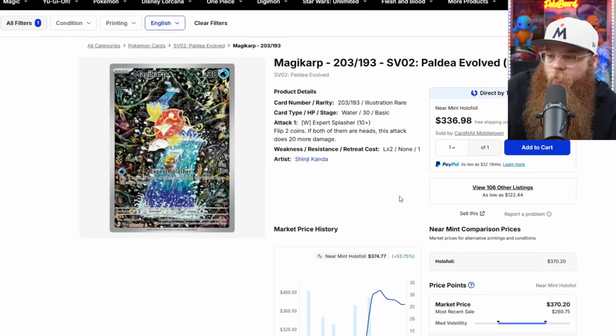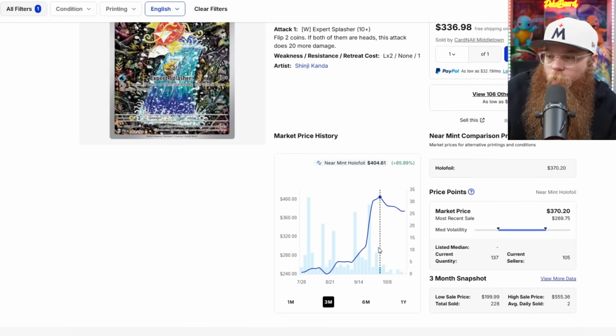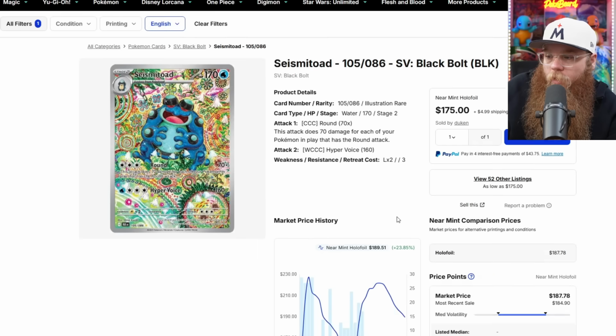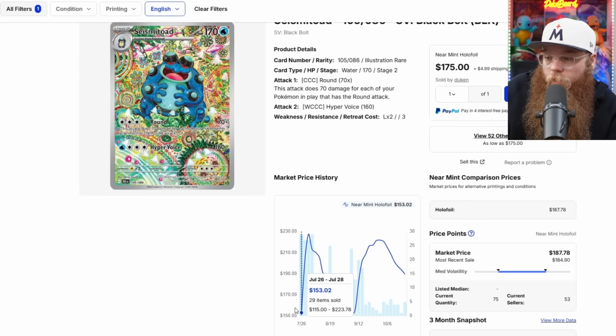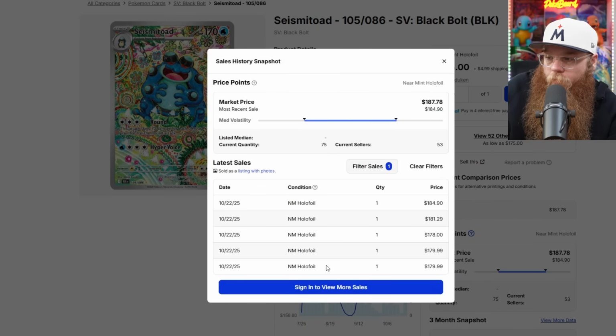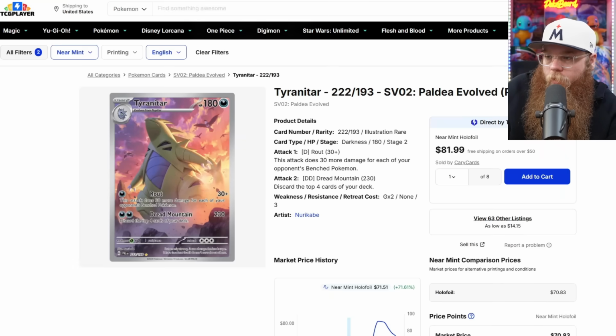All right, now we're getting to some cards. We got the Magikarp illustration. Was at $405. Now last sold $305, $374, $314. Then we got the Seismitoad. Look at that chart. Just up and down, up and down. Got all the way up to 227, down to 150, up to 221. Now last sold 184, 178, 179.